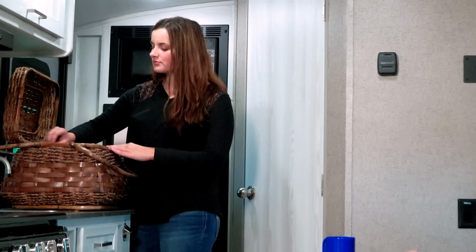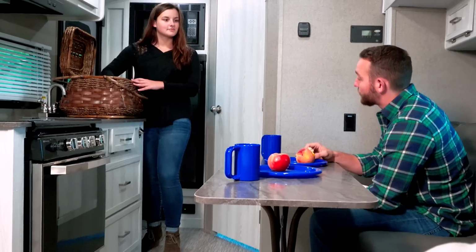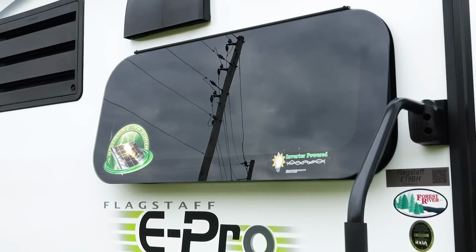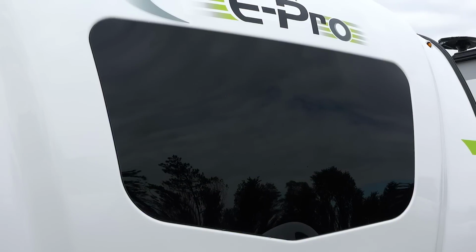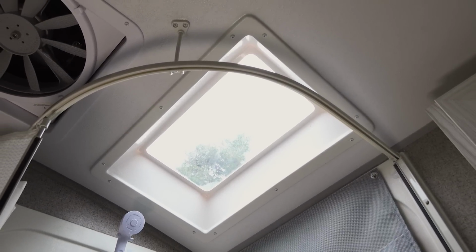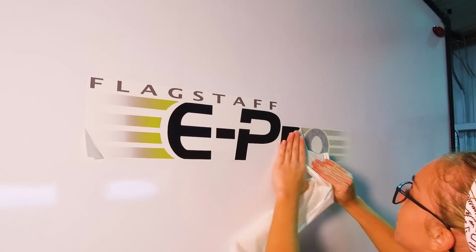It doesn't stop with our top-of-the-line construction process. We also include many standard features with your E-Pro. With Flagstaff's E-Pro, you also get more windows, a windshield, and a skylight where available for better ventilation and light. Again, a step ahead of the competition all the way.